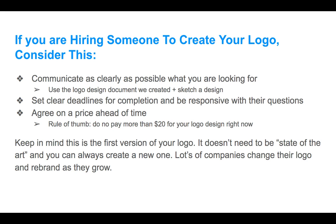And I would say my rule of thumb for this, especially when you're starting up, is do not pay more than $20 for your logo design right now. We've already gone through our business planning. We've talked about financial projections. You have an idea of what it costs to run your business. There are some serious costs. Do not spend a lot on your logo.